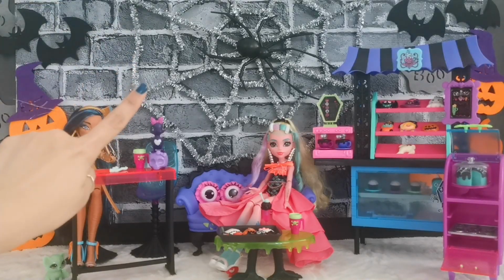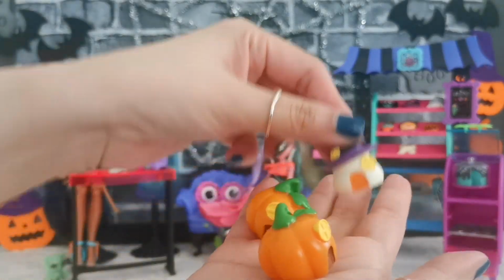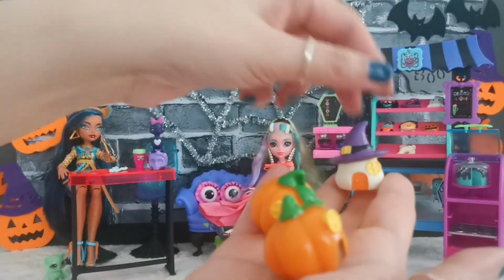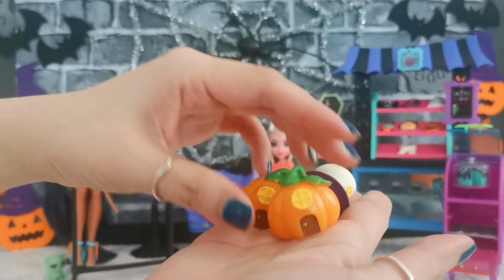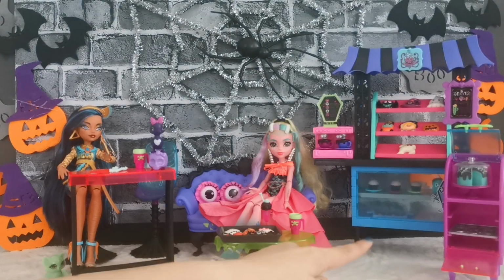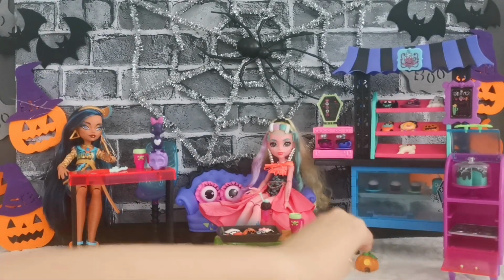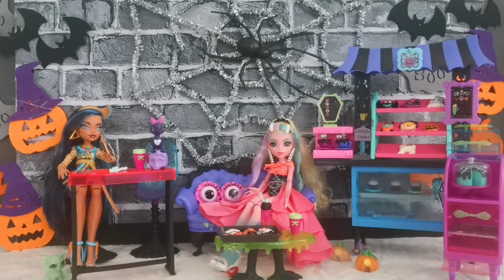It's quite decorative. Also, I have some pumpkins over here and this witch house over here as well, which I got from online. So I'm going to place it over here to decorate up that area. So now it's pretty much all done.